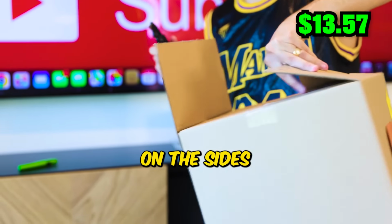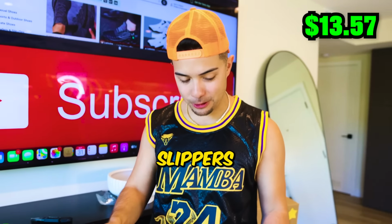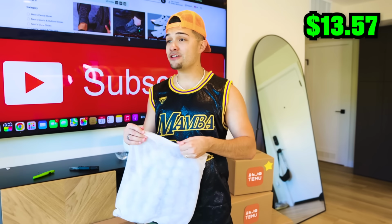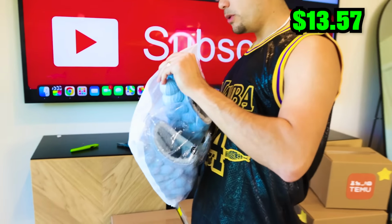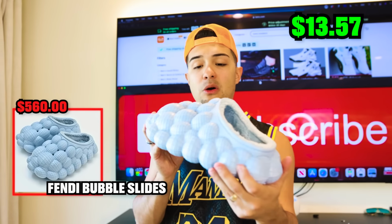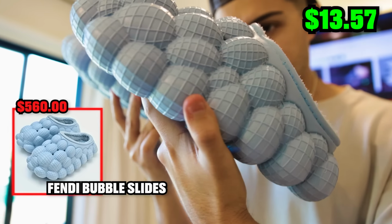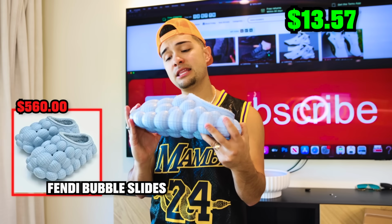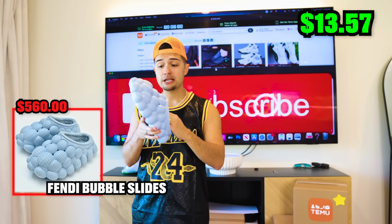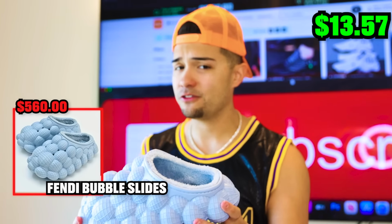Pop the tape on the sides. These are the brand new trendy slippers. I honestly have not had a pair yet, but I'm glad we got them because they are the new style right now. They're like grenades on your feet. These are really, really good quality because I'm sure people are reselling these for $70. The quality on this feels insane, but let's try these on and see how they look on the fit.